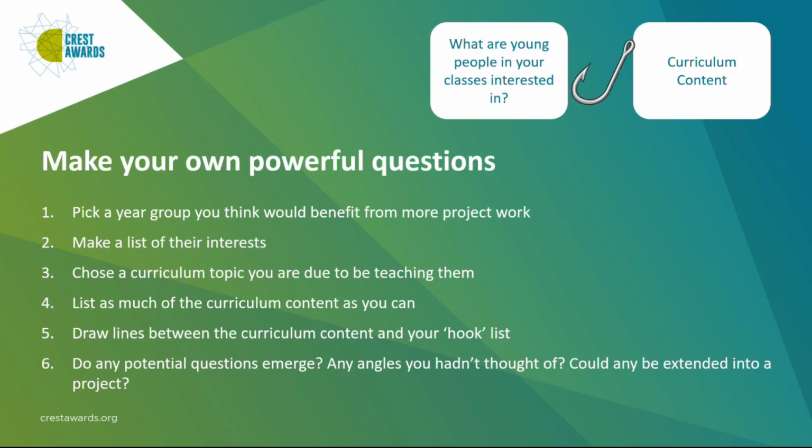Pick a year group that you think would benefit from more project work. Then you start to think about a list of their interests. What are their interests, particularly outside of school? Then you could choose a curriculum topic that you're due to be teaching them and try and list as much of the curriculum content for that topic as you can.